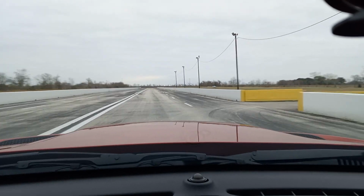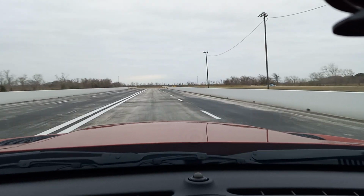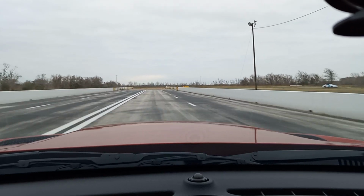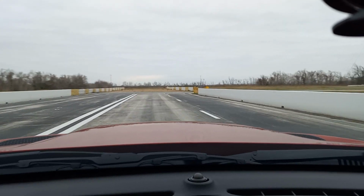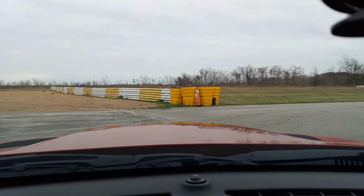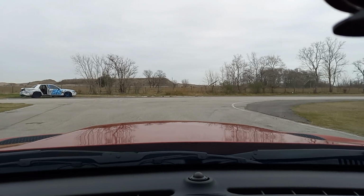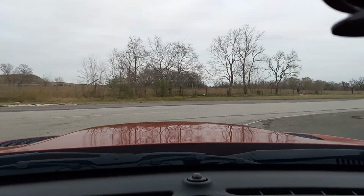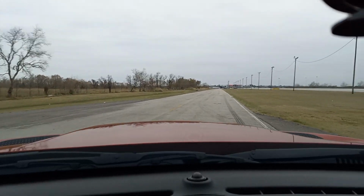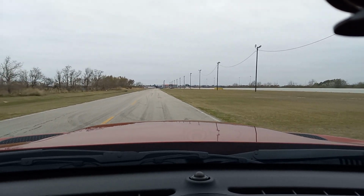Says a 10.0. I'm going to guess that's actually about a 10.13-ish pass. PA is negative 390. I'm sorry, 372 at last check. But let's see what the scoreboard says.